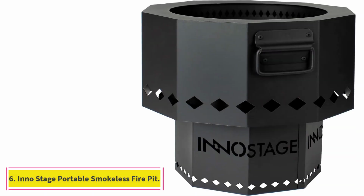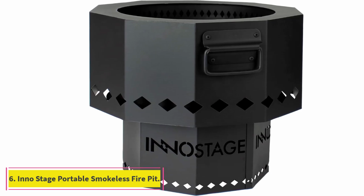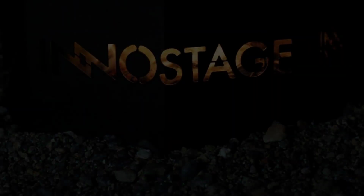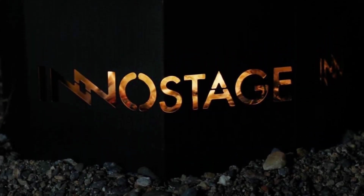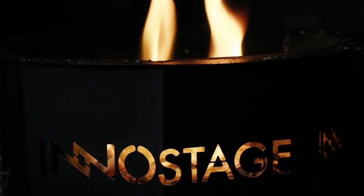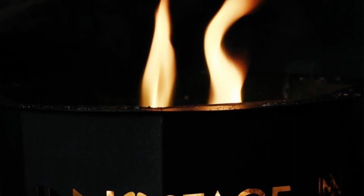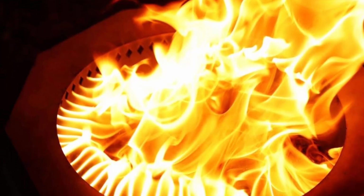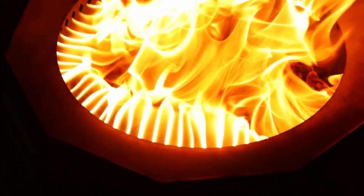At number 6, Inno Stage Portable Smokeless Fire Pit. The Inno Stage Portable Smokeless Fire Pit is a budget-friendly option that is perfect for backyard use and camping trips. It has a very small footprint and only weighs 16 pounds. We love that it comes with a durable carrying case with thick handles, which we found to be very easy to pick up and move around.